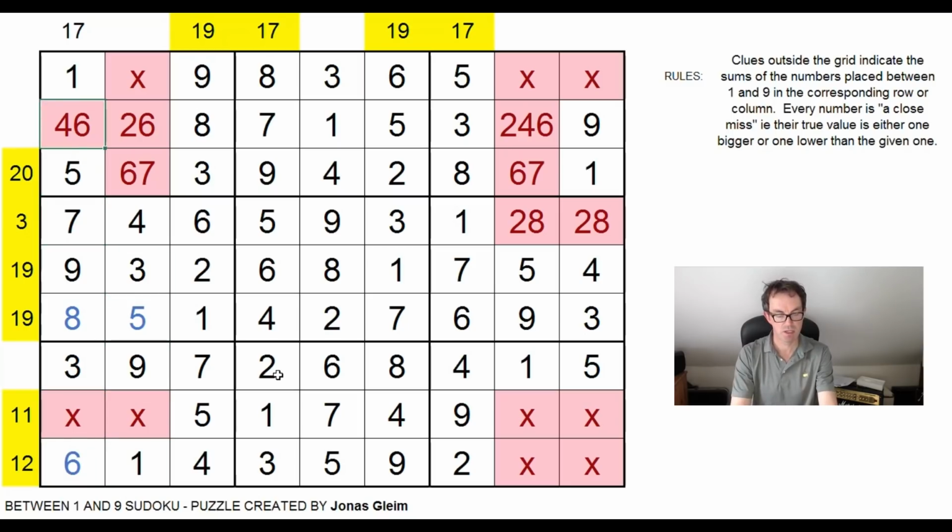6 here now, so this becomes 4, and now we can finally complete column 1, I think, with a 2 there and an 8. And this must be 2 or 7. Let's put in the black numbers like that, and this, after all that work, became 16, and that does look like it's working. So we've now used all of the information that we can get from the puzzle itself, and now hopefully simple Sudoku rules will take us home.